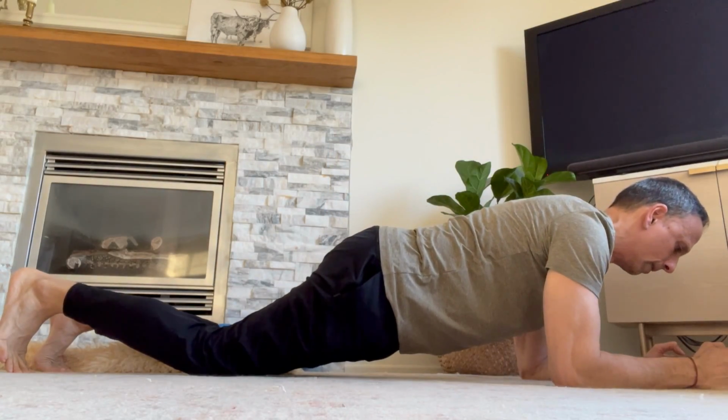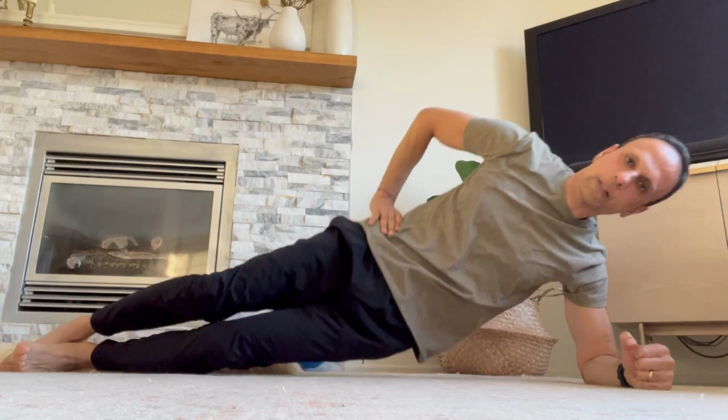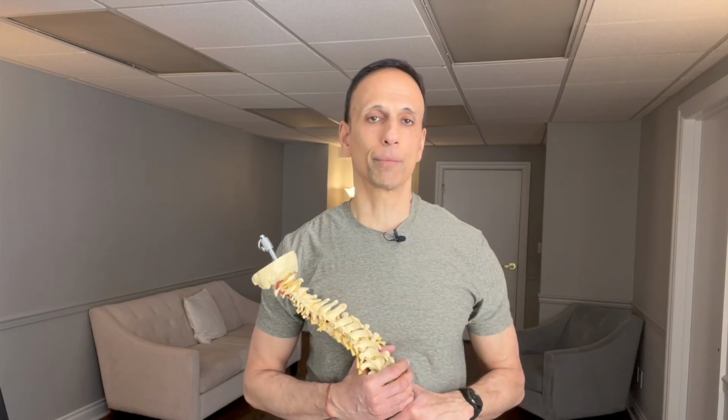It could be a front plank. It could be variations of a side plank. You could also be laying flat on your back and doing some rectus abdominis work. I'll put another link right up here to a video that I did that is specifically dedicated to core strengthening if you have osteoporosis and modifications, because I also understand there's some people that can't do a front plank or a side plank. Maybe they got a shoulder injury or something like that. But it's critical that we work on core strengthening, but safely.